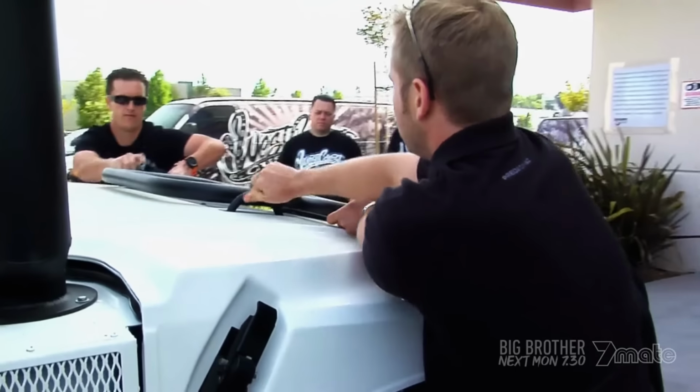0 to 60 right in the 5.5 second range. And everybody gets out of your way. Yeah, for sure they do. So for us, this is a perfect truck to start with. We'll be able to start this build with something that's great and do what we do to it.